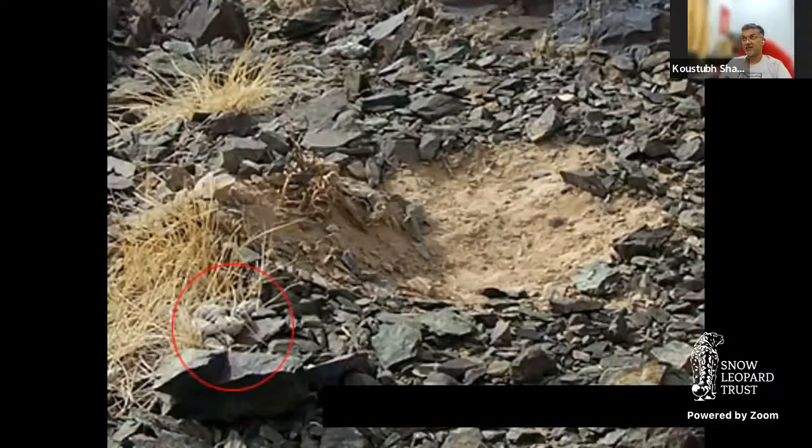And then, of course, in the snow leopard realm, it has been widely popular that you often find scats at the tip of a scrape. What you see here is a little scrape. As you can see, the snow leopard has sort of created a little hill or a little pile towards one side. And on many occasions, you will find some scats on this little heap over there.